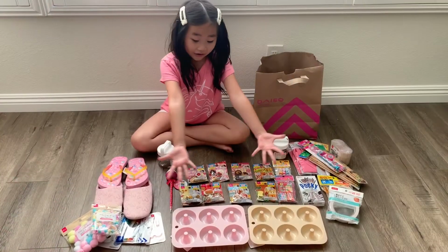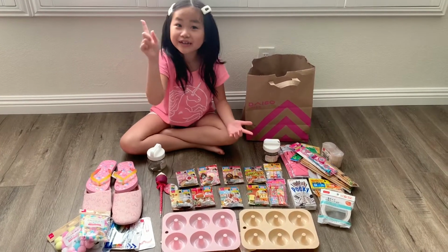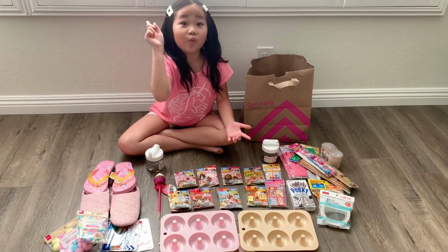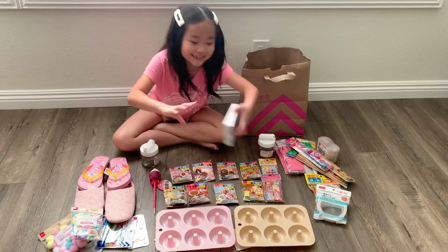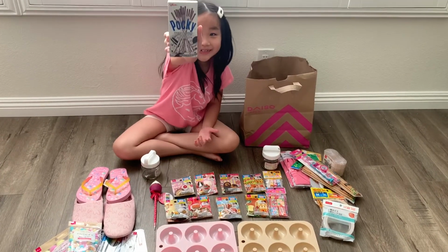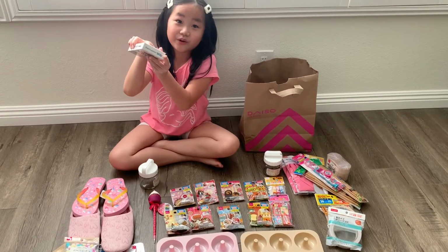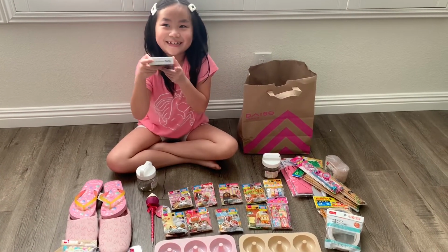Do you like all the things that I bought today? There's just one thing I want to open up right now. One thing, and it's this. Pocky, cookies and cream. Let me share the happiness with you with Pocky Sticks. It says here on the box.